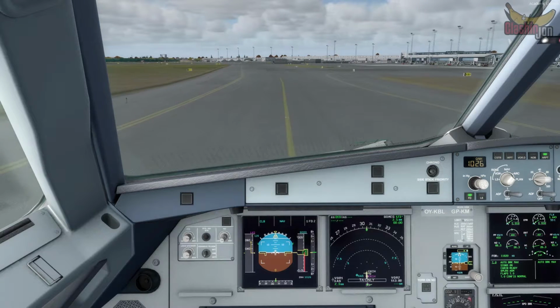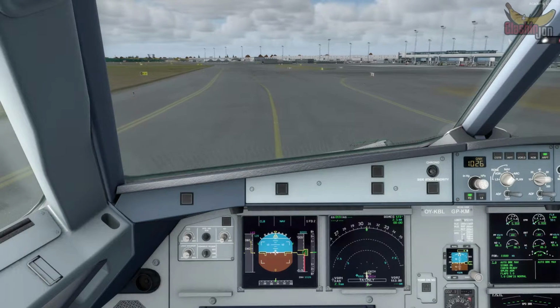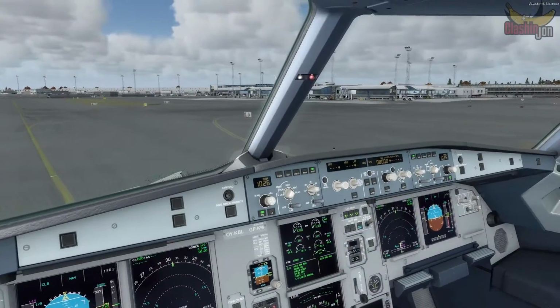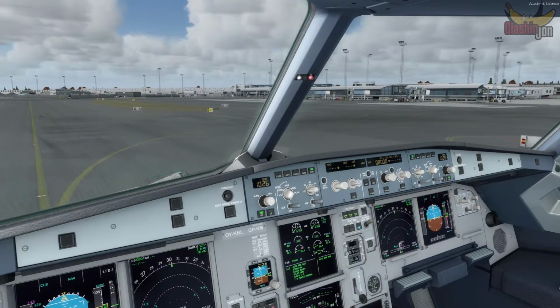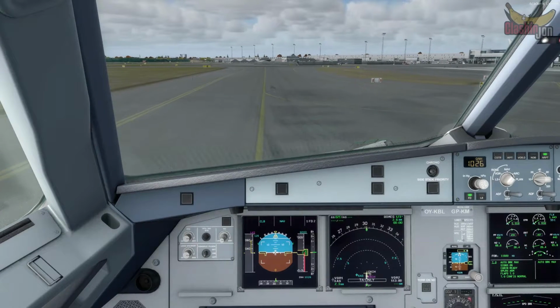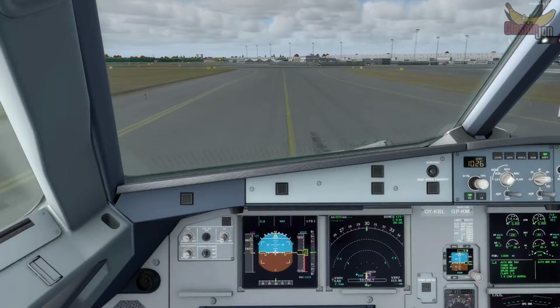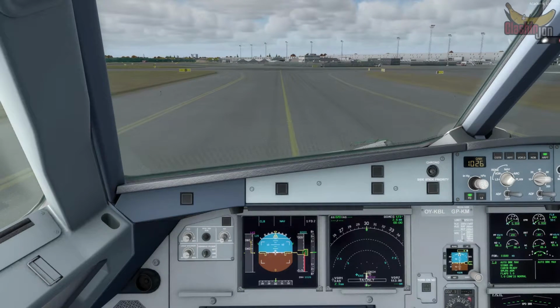I like it well. Took off from it many times. I do like Copenhagen. Just look at it, man. Look at the detail. FlyTampa is so good. Right, I'm coming up for runway 12.